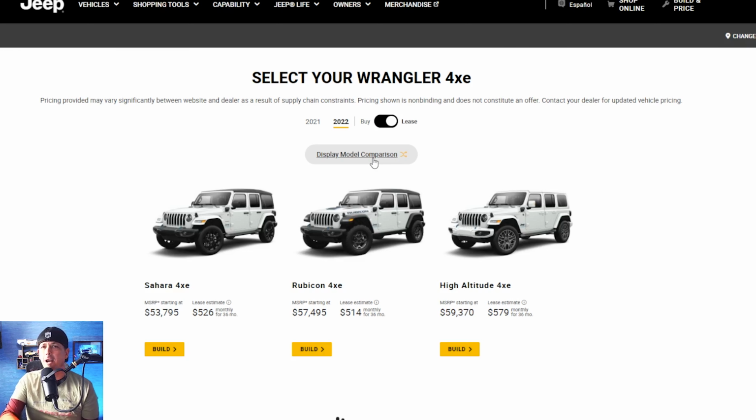So Sahara is not a base by any means, but it looks like it's kind of their entry level of the 4xE. So we got that, the Rubicon, and the High Altitude, and High Altitude is starting out at $59,370. Rubicon is $57,495, and the Sahara is $53,795. It's a pricey vehicle. If you want something where you could go hybrid, or even go full electric for a few miles, this is the vehicle for you.